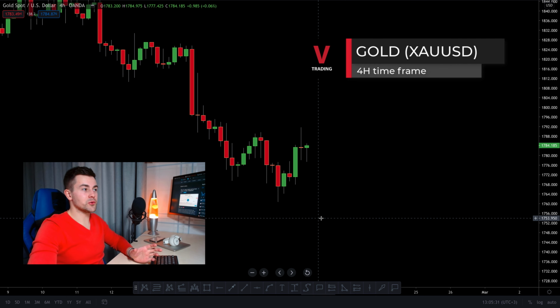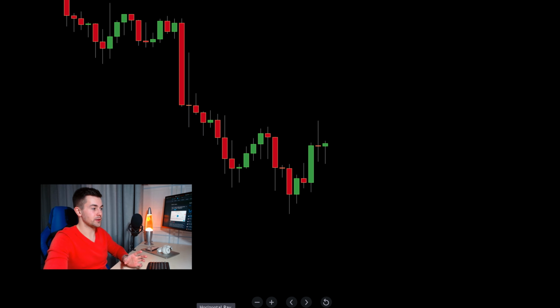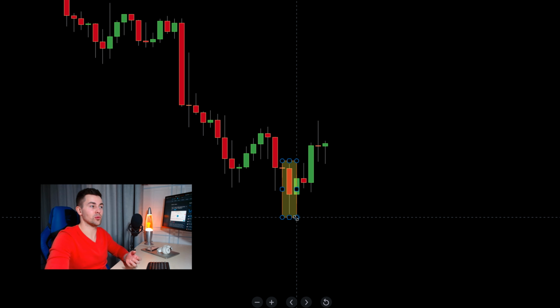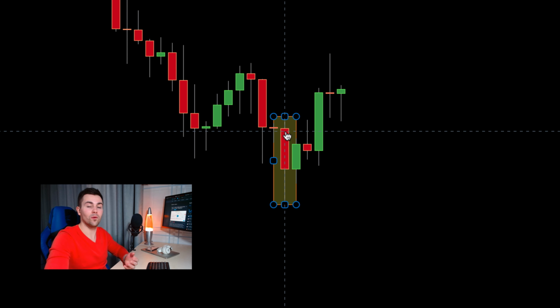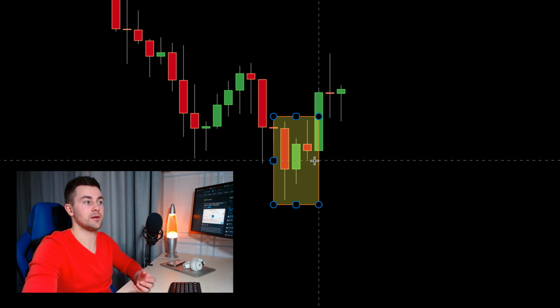I'm on the 4-hour chart, and the only thing for now that we definitely can identify here is the inside bar formation. Do you see that? Let me show you where it is. When we are looking for the inside bar, our first task is to identify the so-called mother's bar. Yes, and over here we have this mother's bar. Why we call that the mother's bar? Because then the next two candles were trading within the range of that candle. And most of the time this candle signifies the indecision.